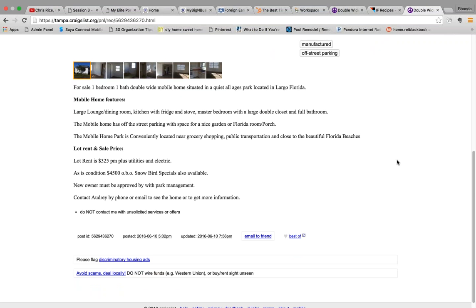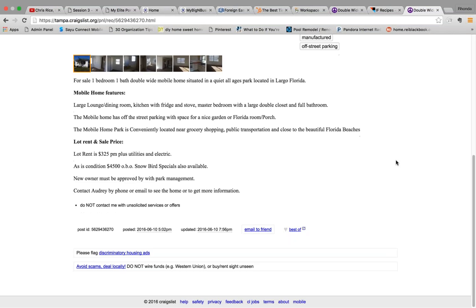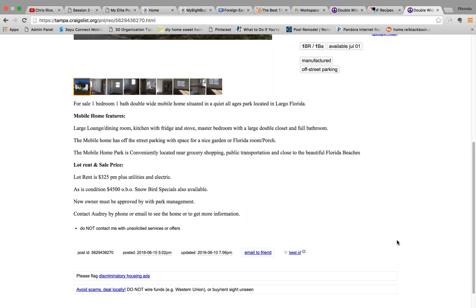Anyway, it tells you all the features. Remember I told you to paint a picture? Well, they've done a nice job telling me stuff about it. I would have put more detail in it, but they're not me, and that's okay. It's telling you about how many rooms it's got. It tells you that it comes with a refrigerator, a stove. It's got a double closet and a bathroom in the master bedroom. I wonder if that's the only bathroom it's got. One bed, one bath. I guess if you've got visitors, they have to go through your bedroom to go potty. Then it's got a Florida room.